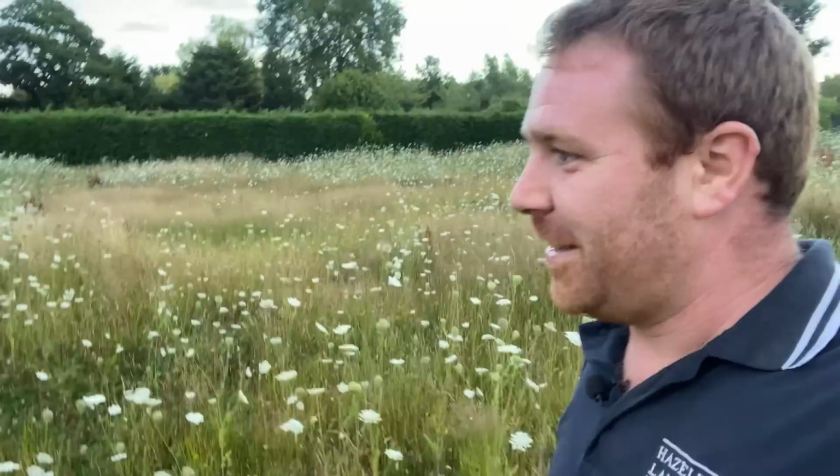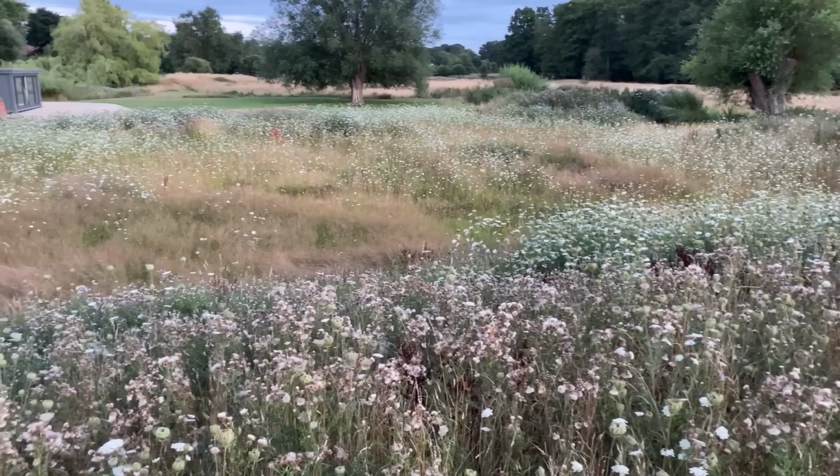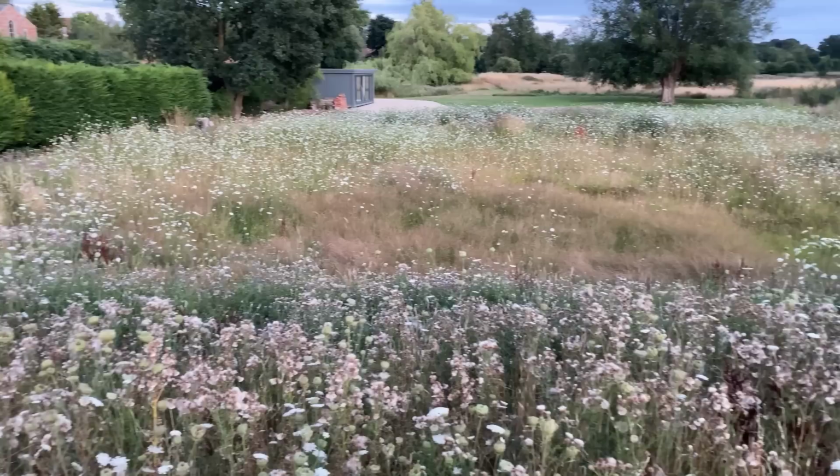So, and then the banks, obviously the banks were sown with the same mixtures and with more grassy mixtures as well. You can see a lot of the creeping thistle because this was the fertile soil that was pushed up off the meadow to make way for all the wildflowers. These banks are more fertile, so they've got a lot of creeping thistle on them, but that's good. They're a really, really good nectar source, creeping thistle.